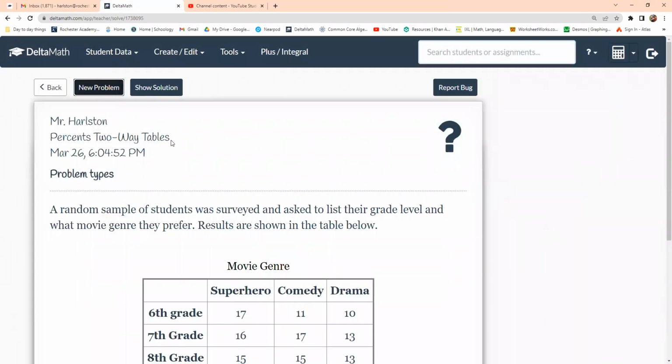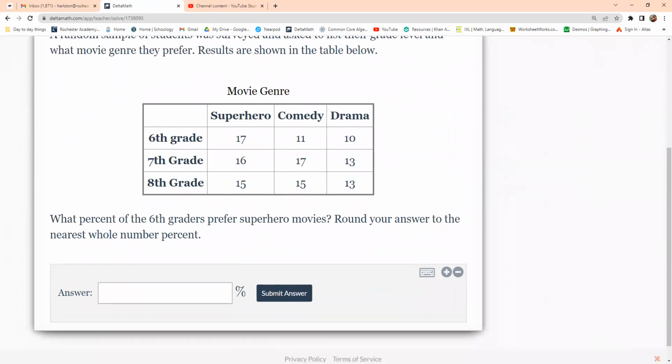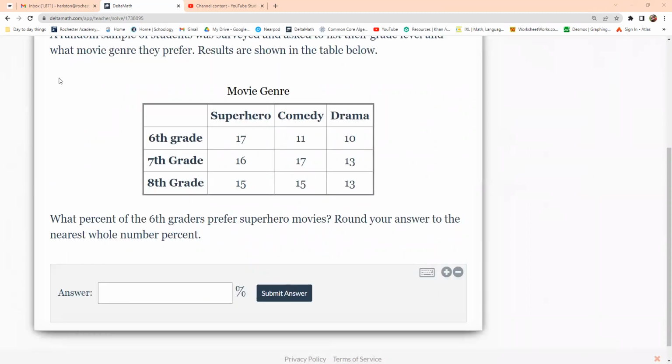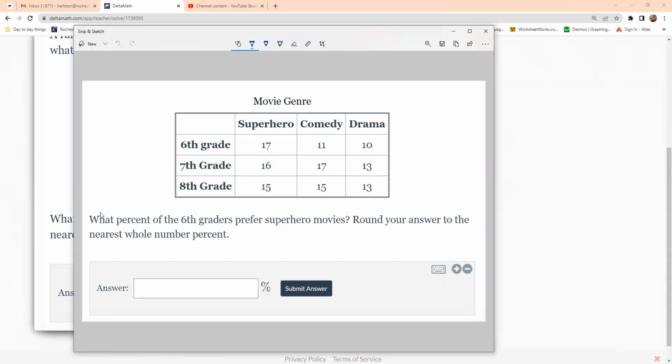I'm gonna do one more of these. All right, first thing I'm just gonna take a picture so I can mark this up a little bit. So I'm gonna take this, come down here, snap it. All right, so it says, what percent, so this is gonna be X percent of the 6th graders prefer superhero movies. So this is of the total 6th graders. It doesn't say that, but it's implied. So it's going to be X over 100. That's the what percent part. Equals. And then the of part is the total 6th graders.